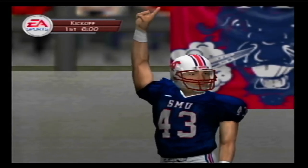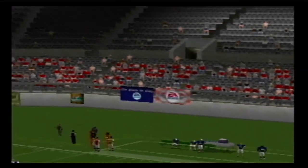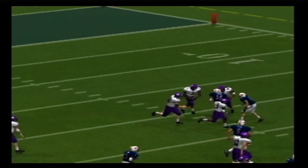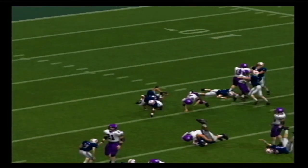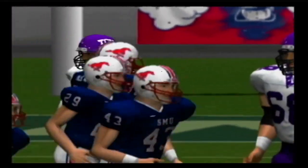Number 43 to kick off. Number 39 and number 3 deep to receive. Kickoff return 15 yards by number 3.